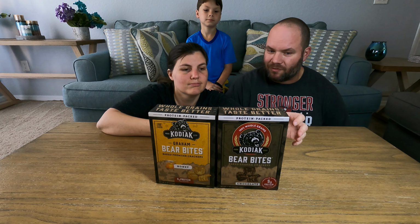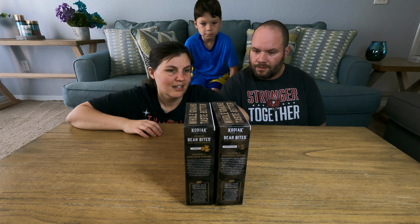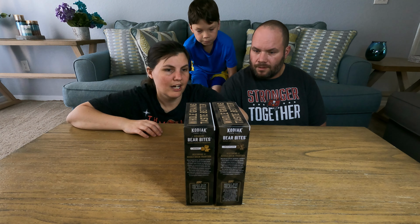Oh, what are the nutritional facts on this first? Oh, okay. Yep, they're the same. They are 120 calories for about 15 pieces or 30 grams, and 190 milligrams of sodium, just in case you guys need to know that. It does have 7 grams of sugar, 5 grams of protein, and 17 carbs, if you wanted to know. Okay, so let's go ahead and check it out. There is potassium in here. Yeah, there's more potassium in the chocolate one.